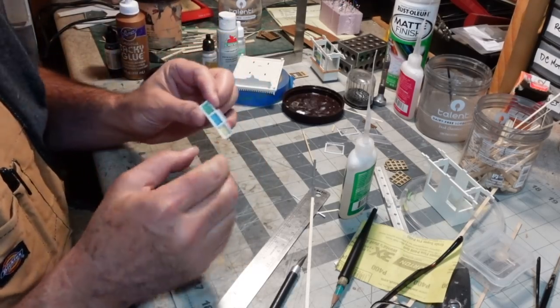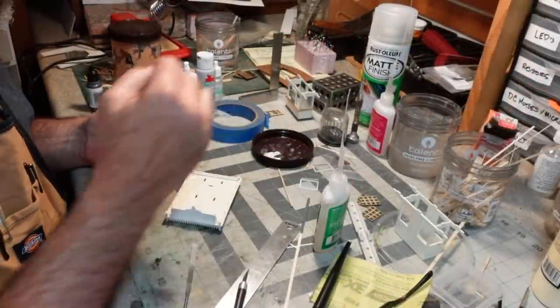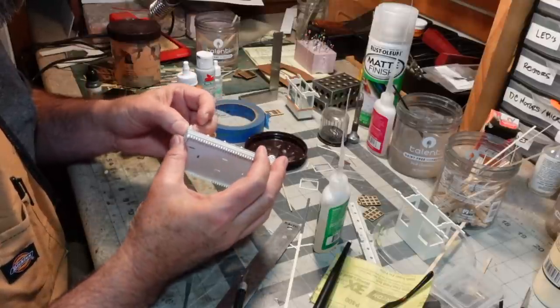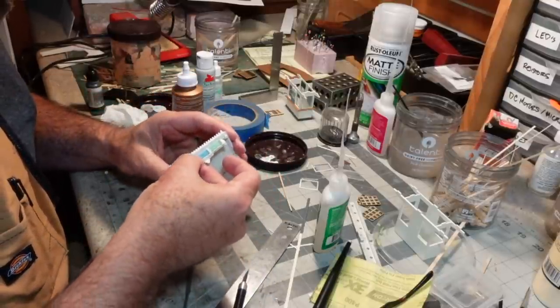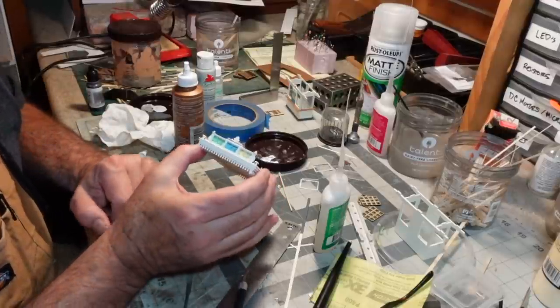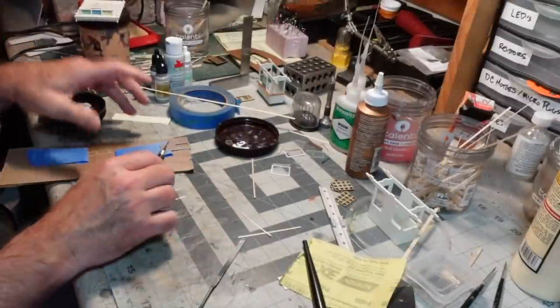There we go. A little bit of glue on the back. Oh yes, that pleases me. I love the way that looks. Fantastic. Now I can start assembling the door.